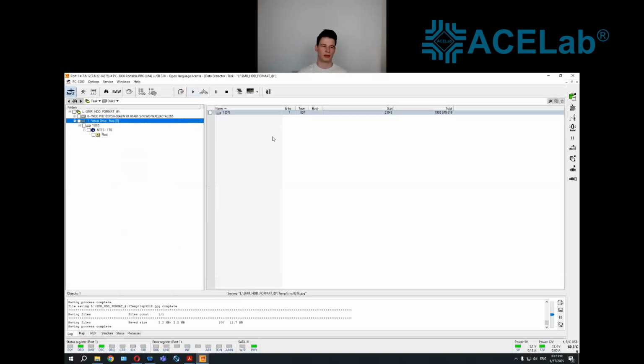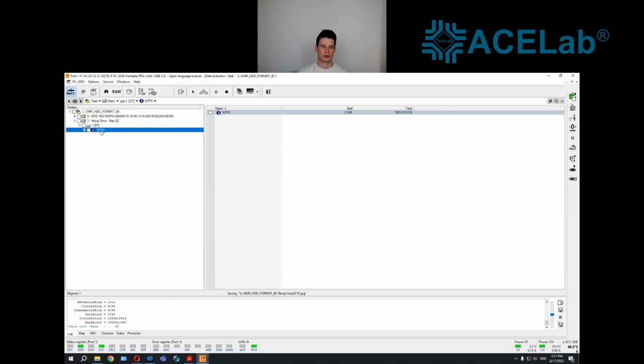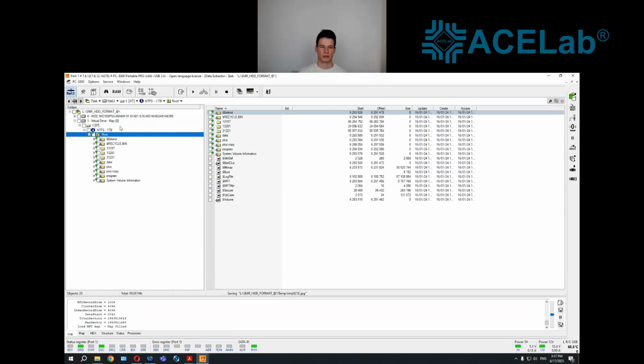So right now, if we go back and refresh these results, our file system is again available to us. We can save it, we can image it, we can copy the data from the drive. But remember that this solution that I'm showing at the moment is performed in RAM, and the speed of data recovery will not be maximum.